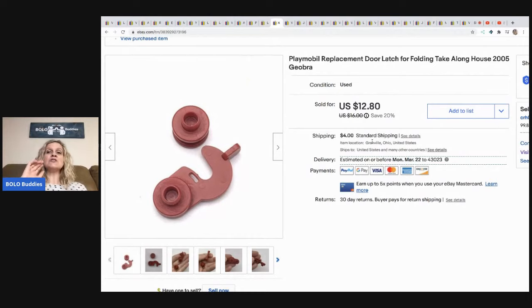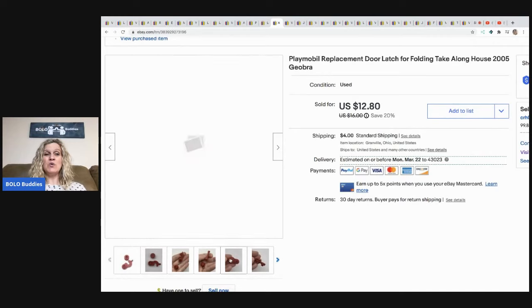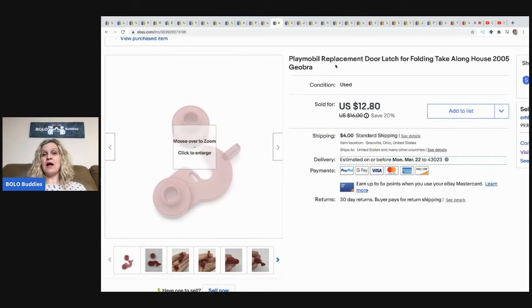So this was actually connected to a take along house, but one of the, what's it called, when it opens, one of the hinges was missing. So I took the other hinge off and I listed it. And then I took off this latch that goes to the door and I listed it. And this sold super fast for $12.80. The buyer paid the shipping and tax. They were all in for $17.77 for this. How cool is that? And I always put replacement in the title if it's a replacement part.